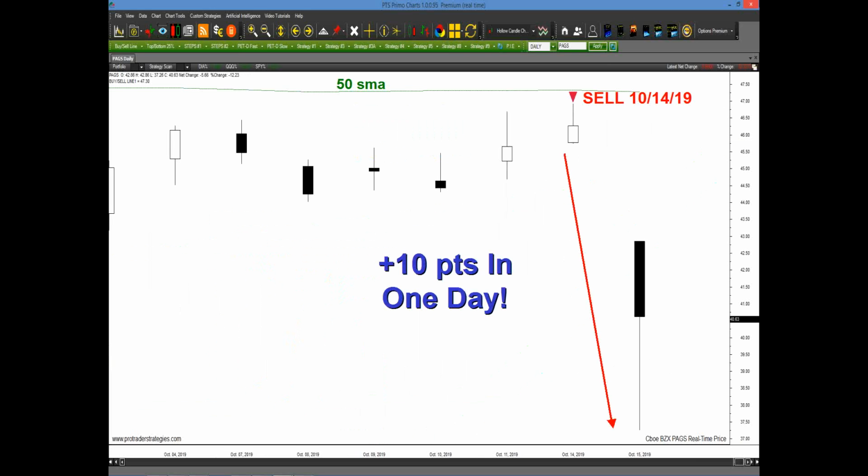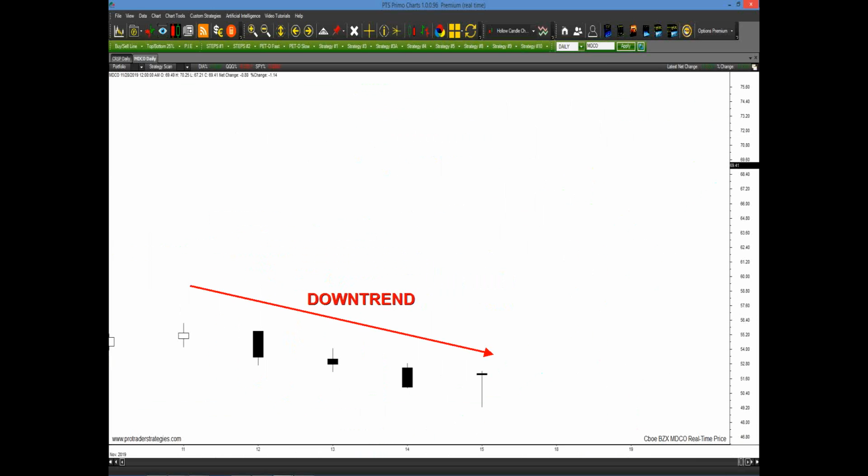Now, let's say I had given this presentation a week or so ago, okay? Let's say I'd given it just the beginning of the week, and you decided to become a course member. You could have scanned for MDCO. As we can see, this looks like we're in a downtrend, right? If you apply the 50-period moving average, you see we have one close below, intraday bar on the 15th, we went below and then immediately closed above. Looked like one tick above, but that's enough, all right? So this is not a downtrend. This is a sell-off or a pullback in an overall uptrend.